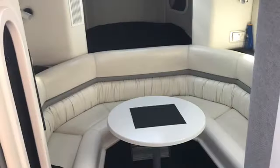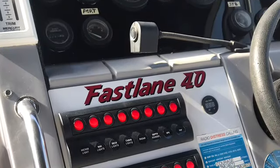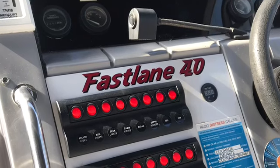Heaps of room. Heaps of room under the cockpit floor as well for storage. Massive big hold.